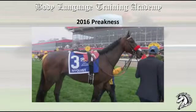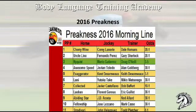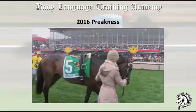In watching the post-parade and warm-up, Chet felt Nyquist did not display the positive body language characteristics that you would associate with a horse of that caliber. Nyquist's morning line was 3-to-5 and held up through the day. He was the odds-on favorite. And as we saw from the previous chart of win percentages, that was a 67% chance of Nyquist winning that race.